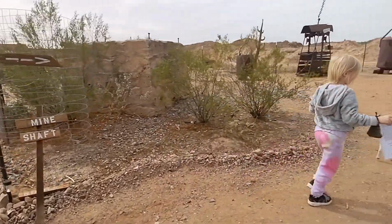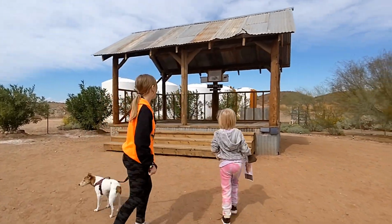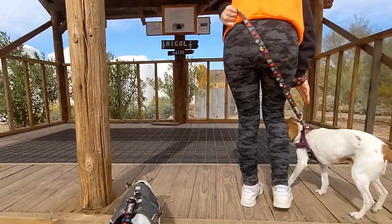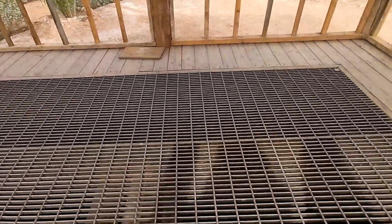The next stop on our tour was the Nichols raise. A raise like this is a type of mine shaft that starts underground from an existing tunnel. This raise in particular is 170 feet from the top of the raise to the tunnel and was made in an attempt to explore for ore at the 135 foot level.